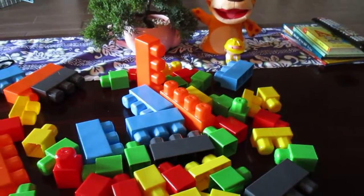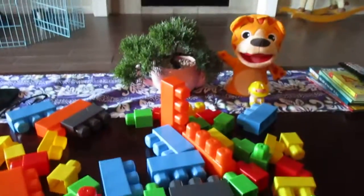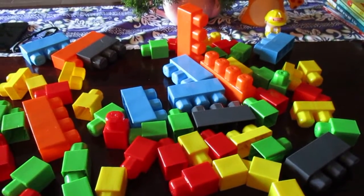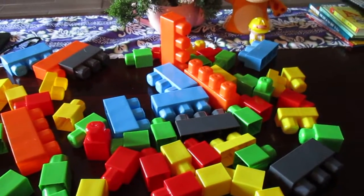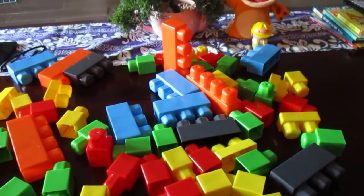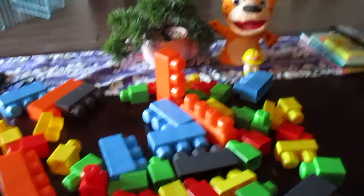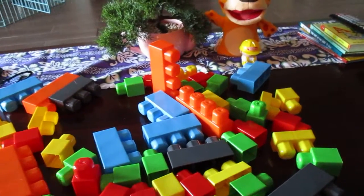Hello, kitties. You know every night when your mommy and daddy tell you to go to bed and they always tell you to put your toys away? Well, I'm going to show you a really cool, fun way to put your Lego blocks away. We're going to make a tower today, okay?